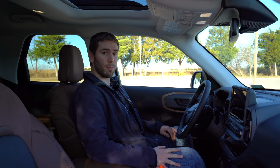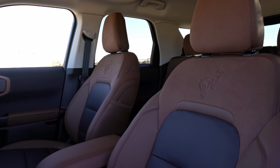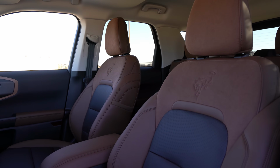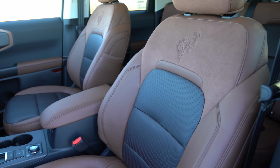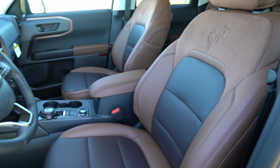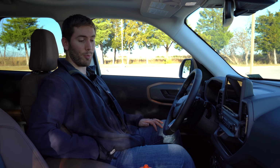The base Bronco Sport will give you all manual 6-way adjustable seat, but our Badlands trim has the optional leather 8-way power adjustable seats that are also heated, and the leather looks really nice. It's got brown, light brown, dark brown, and even the Bronco on it. The bolstering in here is also quite nice. These seats are pretty darn comfortable.